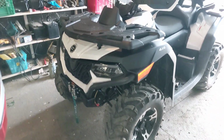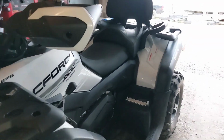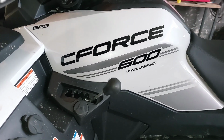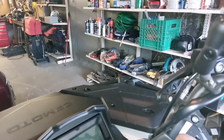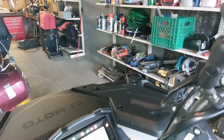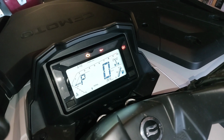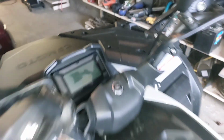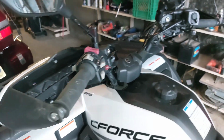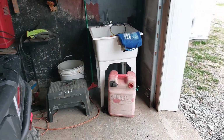So this is the 2022 600 Touring. I have approximately 150 kilometers on it now, I think. Let's see. Yeah, 144 kilometers. Probably 7 or 8 hours on this machine. And I can tell you, I love the ride quality in this. It's an absolutely amazing ride.